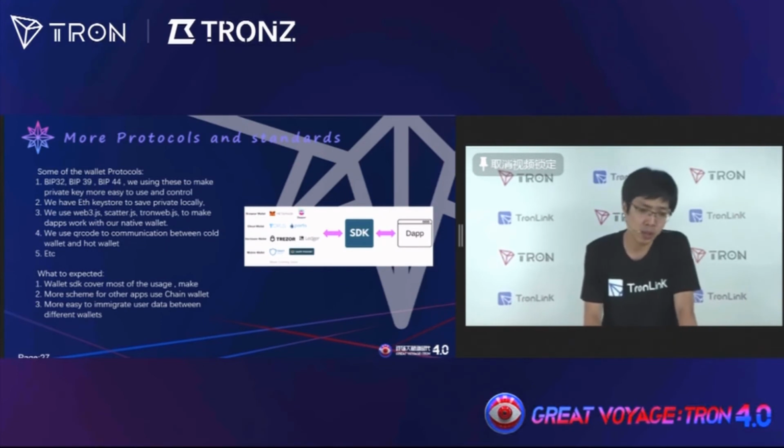We think they are going to come out with some kind of wallet SDK to cover most of the usage, to make wallet functions and modules easier to develop. And there will become more and more schemes for other apps to use TRON wallets. It will become easier to communicate users' data between different wallets.